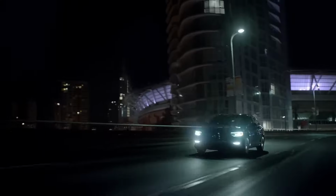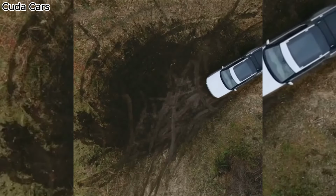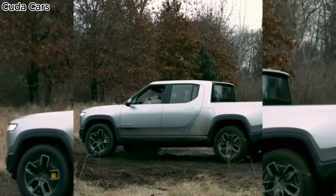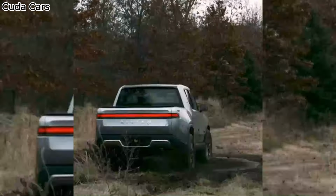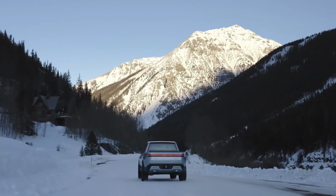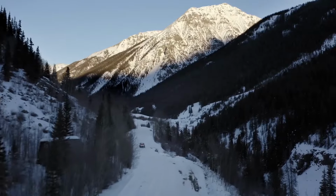Next on our list at number 7 is the Rivian R1T, an all-electric adventure truck that has captured a lot of attention with its rugged design and impressive performance specs. Despite the initial hype, early adopters have reported numerous reliability issues, particularly concerning the vehicle's complex electronic systems and battery performance. These problems have raised concerns about whether Rivian's flagship truck is ready for long-term durability.